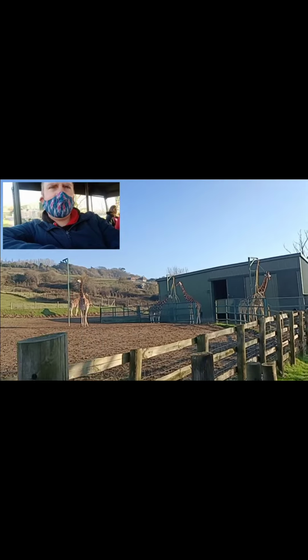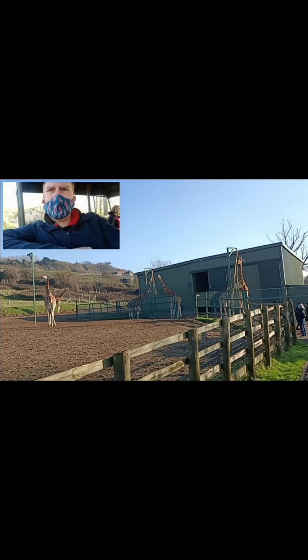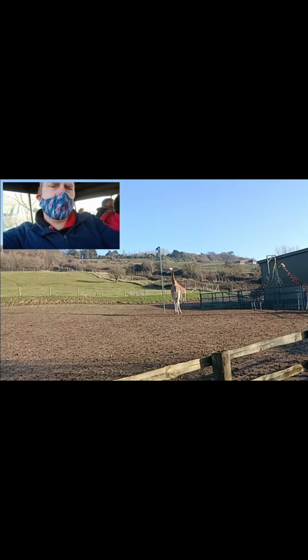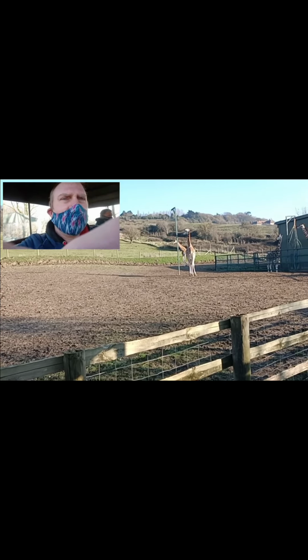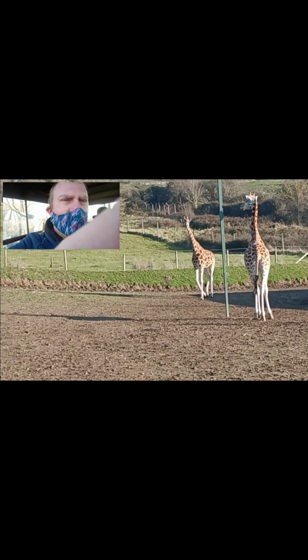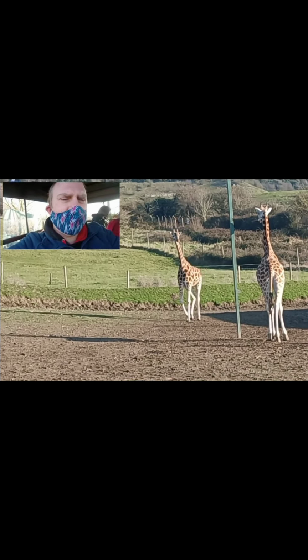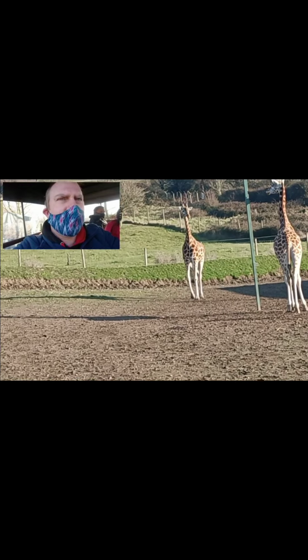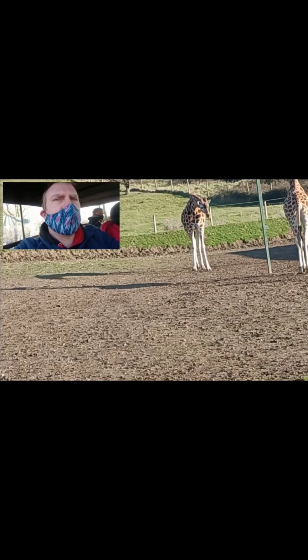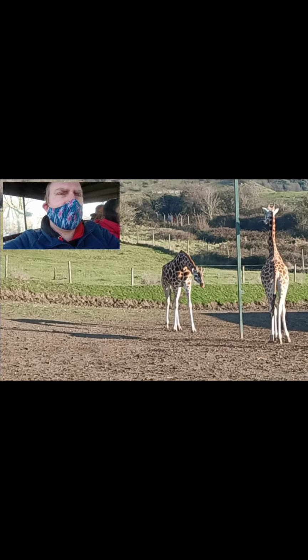But what I want you to look at, watch the one that's walking at the moment. Because giraffe, when they walk, there is the legs from one side and then the other side. So left legs, right legs. Left leg, right leg. So most animals move the legs that are diagonally opposite each other, but the giraffe move differently, and they sort of sway as they're walking along.